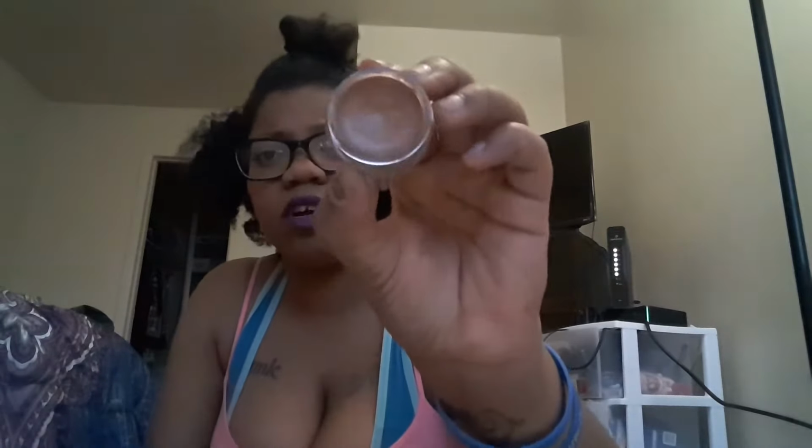You know, my NARS concealer. I'm gonna keep that. I use that all the time. And this is a lip balm tint from e.l.f. I had it for a while, so I'm not gonna keep it.